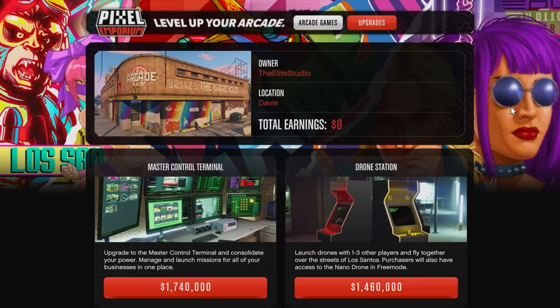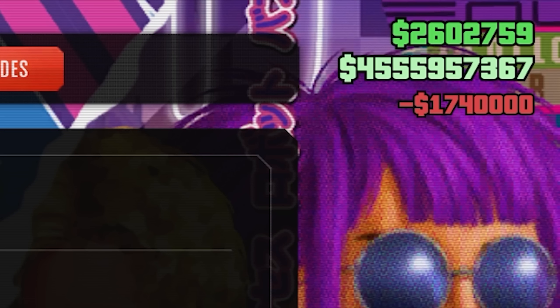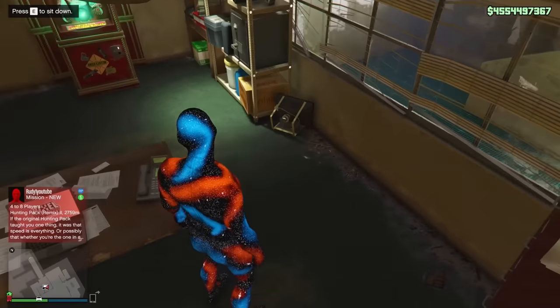Purchase successful. So I'm on my laptop inside of the warehouse arcade, and there's even upgrades you can buy here. So I'm about to spend 1.74 million and another 1.4 million. We got a master control terminal and a drone station. Don't know if we needed those, but bought them anyway.